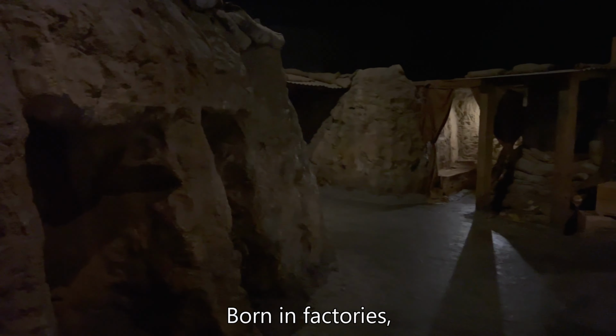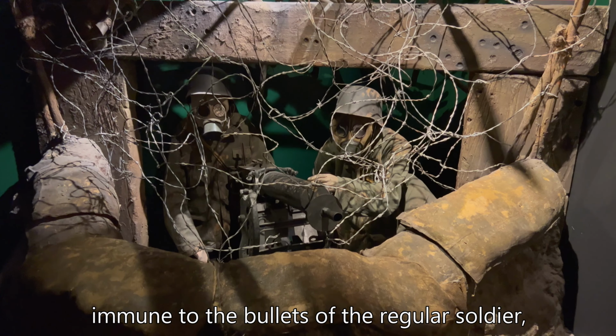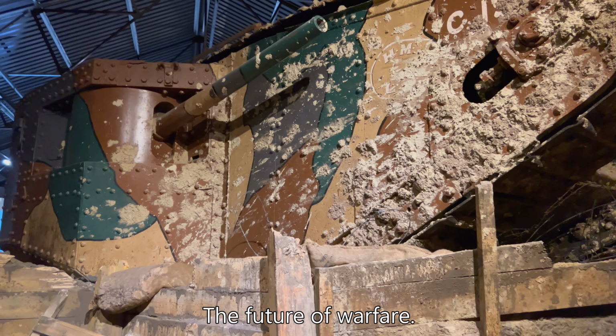Born in factories, delivered by engineers, immune to the bullets of the regular soldier, unbothered by the burdens of the land. The tank, the future of warfare.